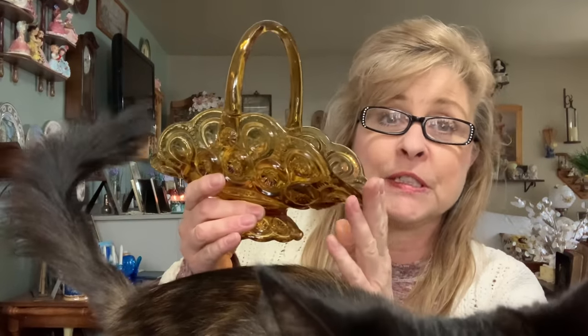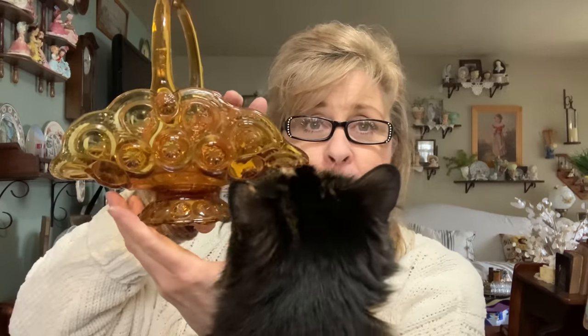Some more Ellie Smith. Look at this gorgeous basket. I just sold one of these in an offer up in my last sale that was pink. And it was the most beautiful thing I had ever seen. And if I find another one, I'm keeping it because it was gorgeous. But this one is amber.